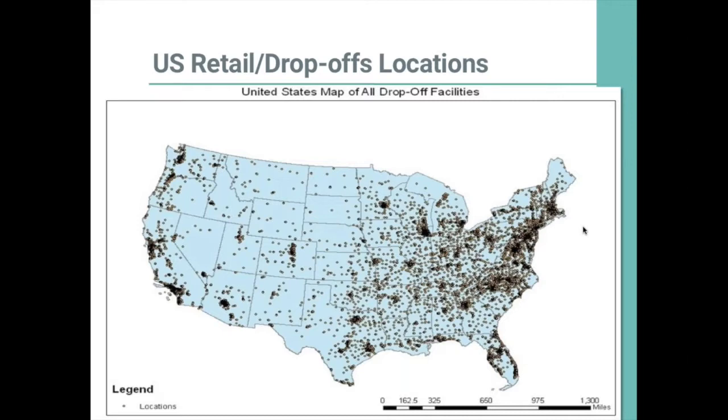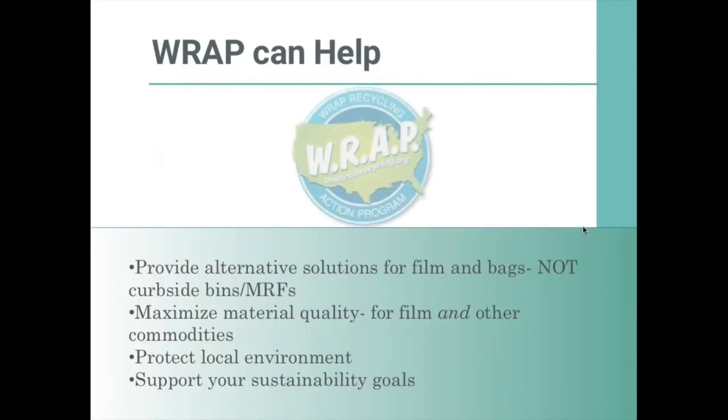And so we have a lot of positive feedback from consumers that really like these programs as well. And so what can we do? The Wrap Recycling Action Program was started in 2013 to really try to bring together a partnership of industry, retailers, communities to really find solutions for films and bags that are not reliant on curbside bins and the MRFs for collection. We want to maximize material quality for film and the other commodities.